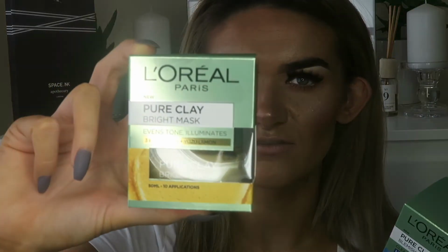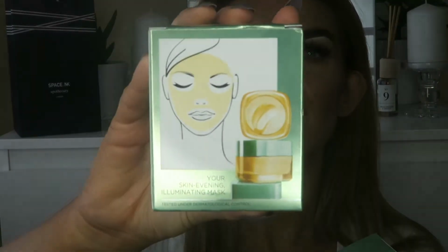Then also from L'Oreal I picked up two new face masks. I got the Pure Clay Bright Mask, Even Tones Illuminates, and this has three pure clays and yuzu lemon, and I tried this the other day. This is what it looks like on the back. And these were both £5.99 each.